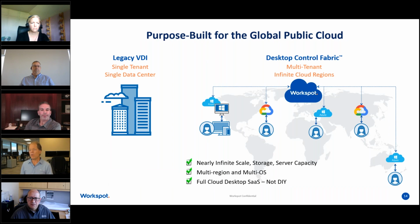Okay, now what that looks like and how you differentiate that from yesteryear is, it's not a single data center, on-prem, where you might have people from around the country or the world trying to reach in and access a virtual desktop, right? This is the diagram on the right. We can provision these desktops and workstations on Azure or GCP anywhere in the world. We just provide an abstraction layer that allows that to lock in. And again, it's all about proximity.